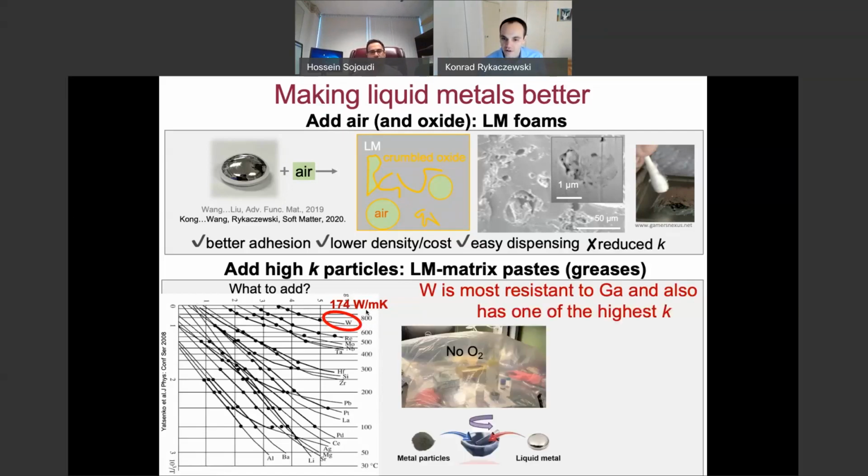Right, so we wanted to avoid this oxide formation, so we built a little cheap glove box, you can think of it, with nitrogen flowing through it, and we started mixing the particles with liquid metal.